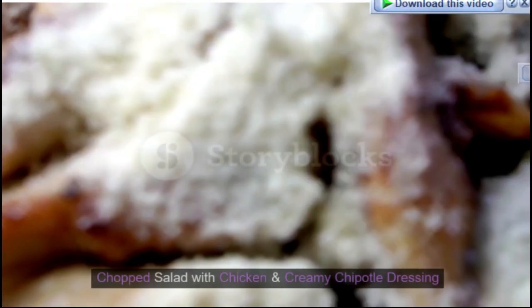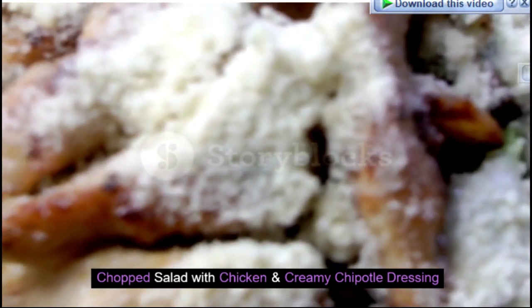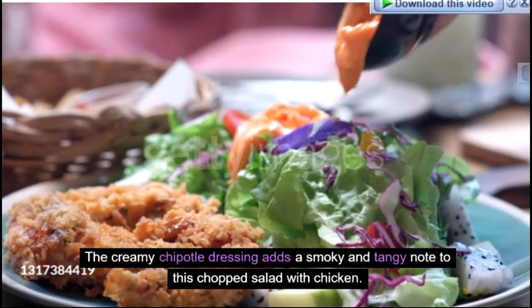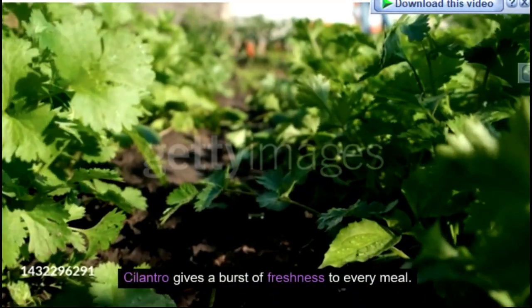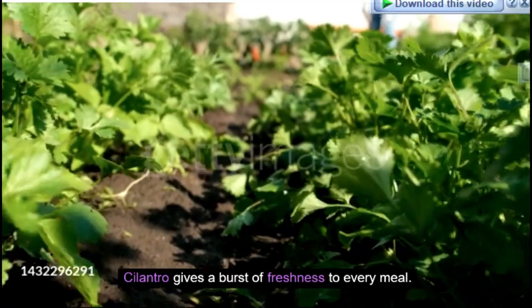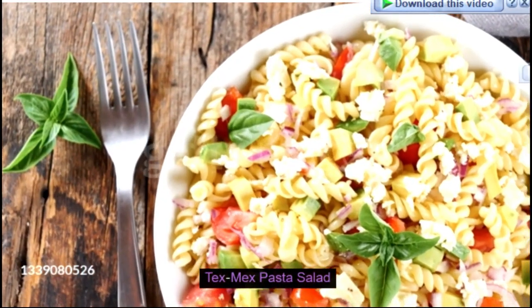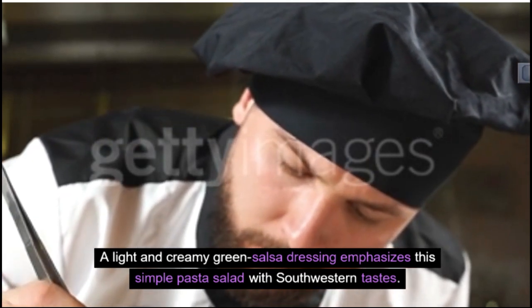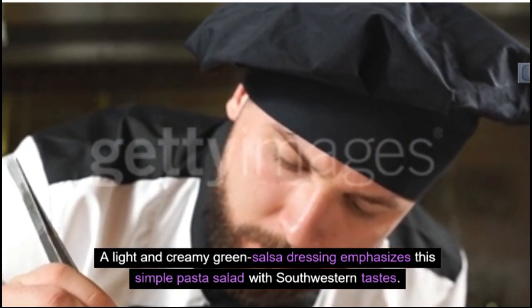9. Chopped salad with chicken and creamy chipotle dressing. The creamy chipotle dressing adds a smoky and tangy note to this chopped salad with chicken. Cilantro gives a burst of freshness to every meal. 10. Tex-Mex pasta salad. A light and creamy green salsa dressing emphasizes this simple pasta salad with southwestern tastes.